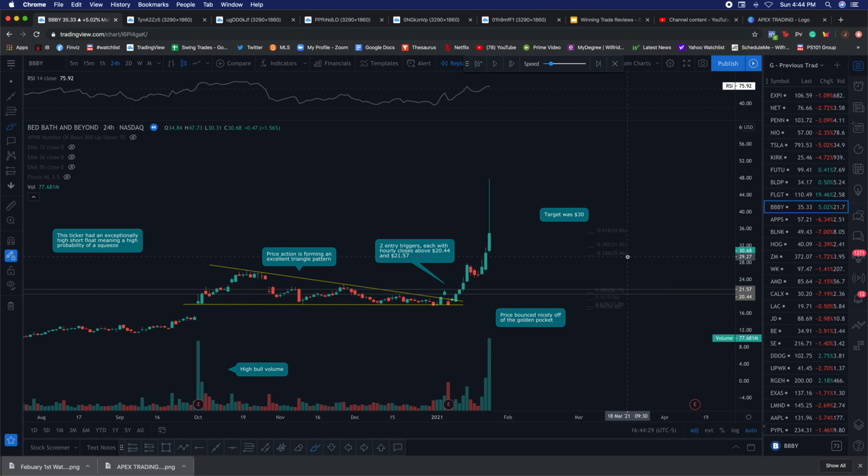The target was $30. I did not expect it to move so much. But we just had this explosive move through as the shorts were squeezed exceptionally well. But that target of about $30 lined up right with the lower targets here. I guess maybe I had been holding this position so long that I was just looking to get a quick profit and get out. But nonetheless, a great move overall.